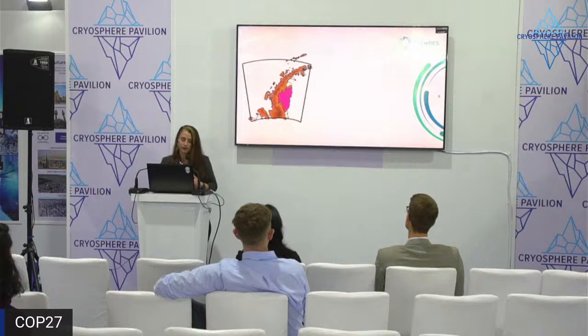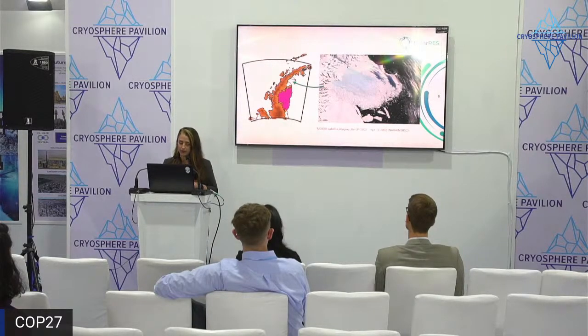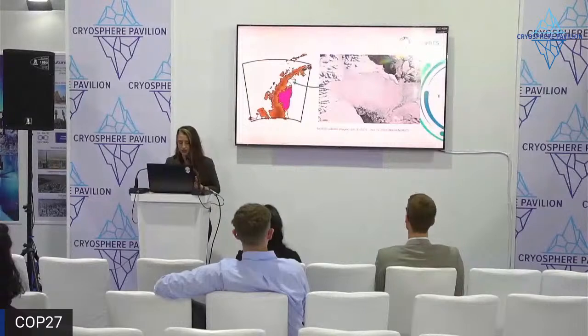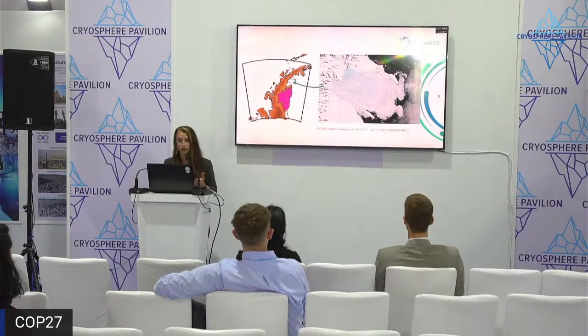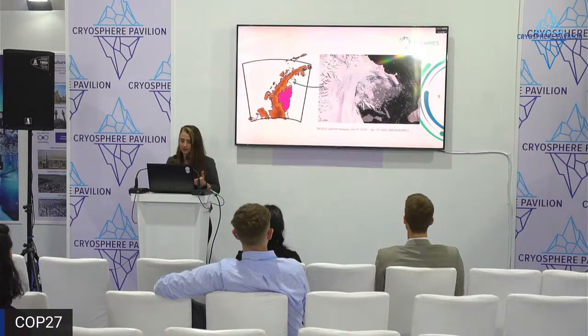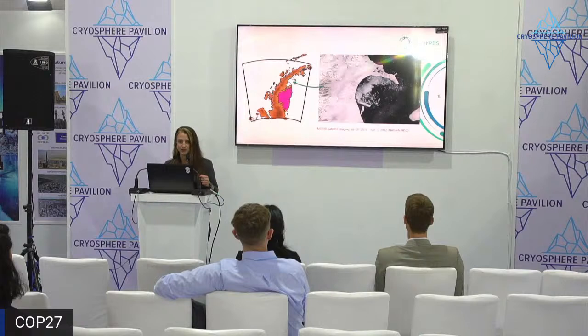So if you remember that story I told you at the beginning from Larsen C, that was this little pink bit on the map. And this is the reason that I was here, really. So these satellite images show you, over the course of about 6 weeks or so, the complete collapse of the Larsen B ice shelf in 2002. So this ice shelf took lots of scientists by surprise by collapsing and disintegrating entirely fairly rapidly.